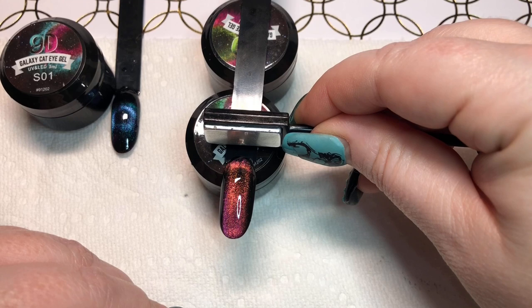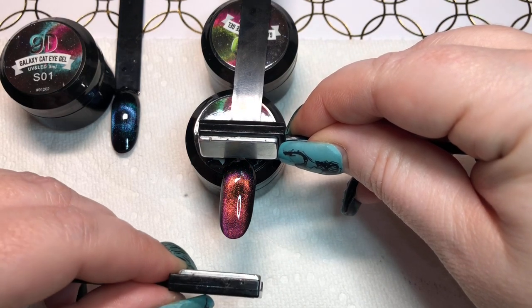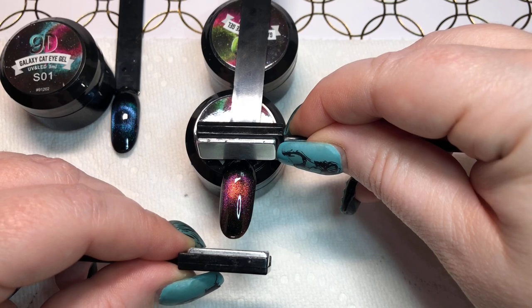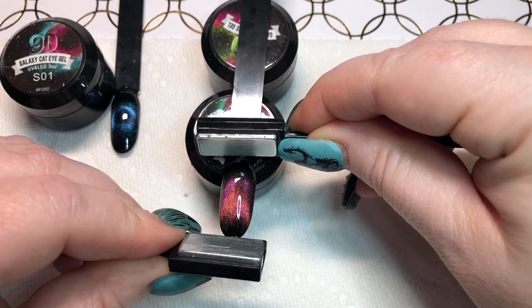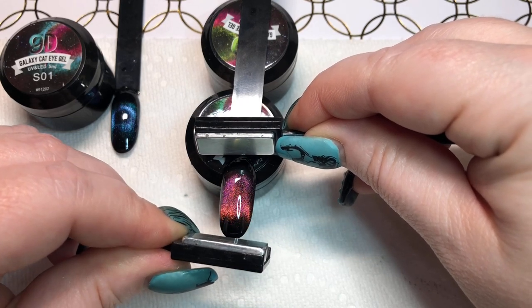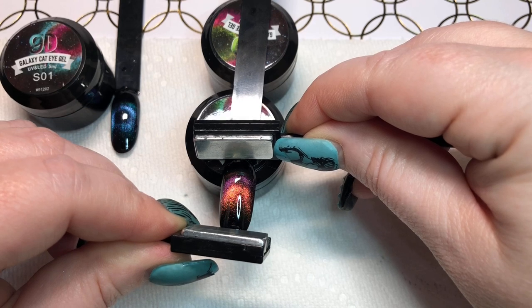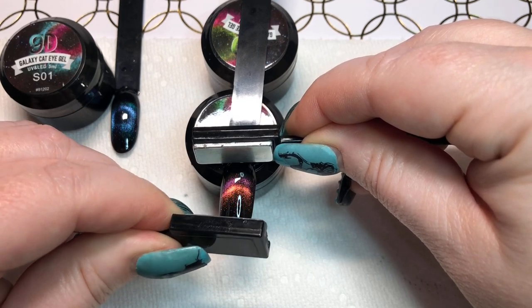And you can see there's little bits on my magnet there. Those are actually shards of the magnet. With this one, I was still sort of figuring it out, and I really got my magnets too close together. You shouldn't have them that close together, but if you do, they can slam together. So I recommend keeping your fingers on the magnet so that this doesn't happen.